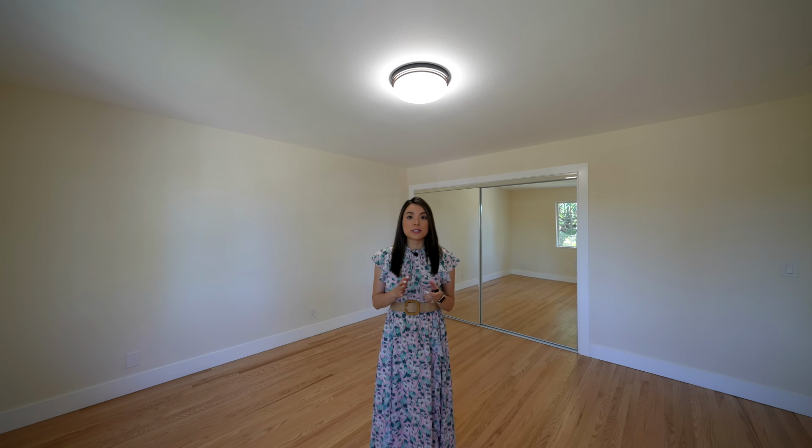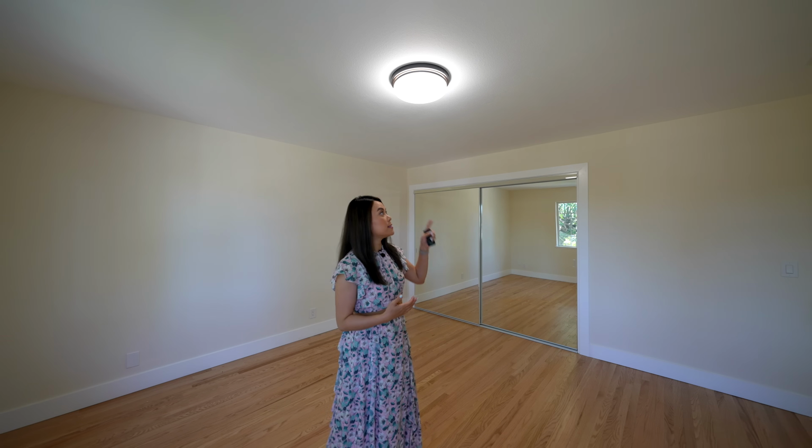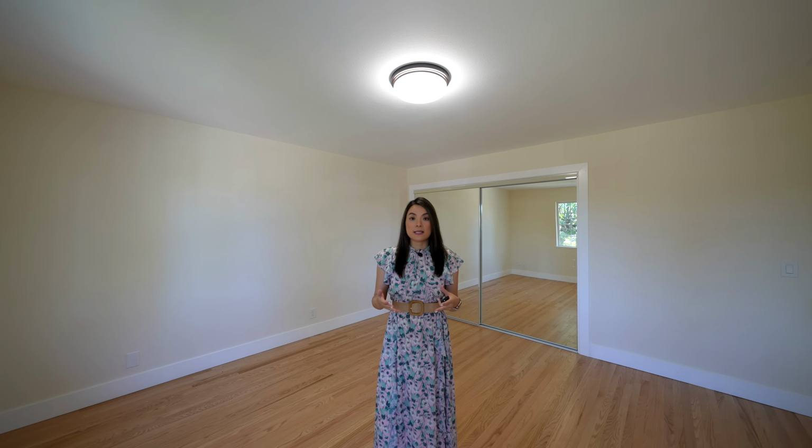For the bedrooms, depending on your budget, you can either use a ceiling light like this one, or you can use recessed lights as well. If you put in a ceiling light, you only need one, but if you use recessed lights, for a room of this size, you probably need 4 to 6 recessed lights, so that will be a few $100s more.